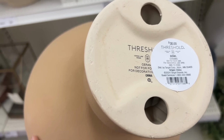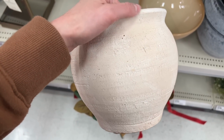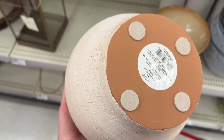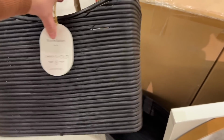I did go to multiple Targets to film this video, so that is why you'll see a few different areas, because I didn't just shoot this at one Target. I tried to go to a few to really get as many items in person so that you guys could see what they look like.